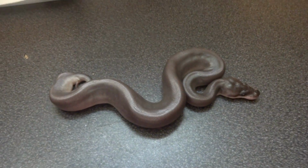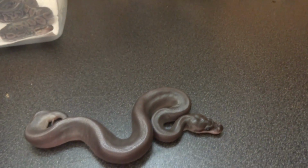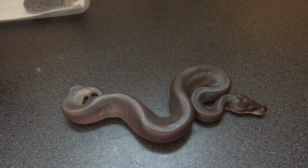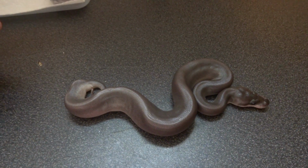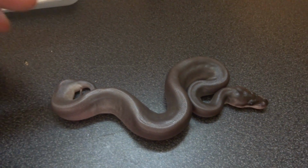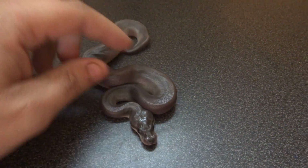Alright guys, I don't normally do a video showing what I've hatched out, but I kind of felt the need to show this one. I bred a brown back to my super cinnamon, and I also had a regular cinnamon in there at one point, and I ended up with the super cinnamon out of the clutch.